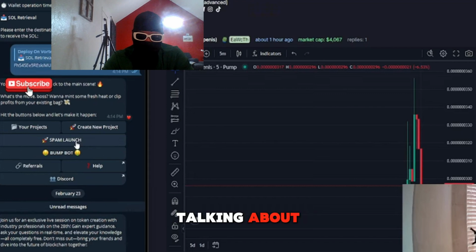And what he's talking about, by the way, when it comes to spamming launches, is that theoretically the dev wallet always starts the project, and this particular bot is just going to continuously, over and over, spam that exact same project. Now you might ask yourself, well, how is that going to help? How am I going to get money that way?